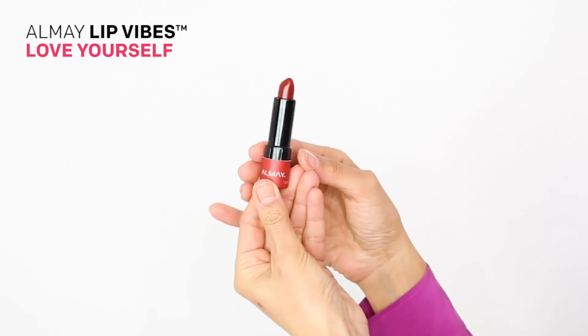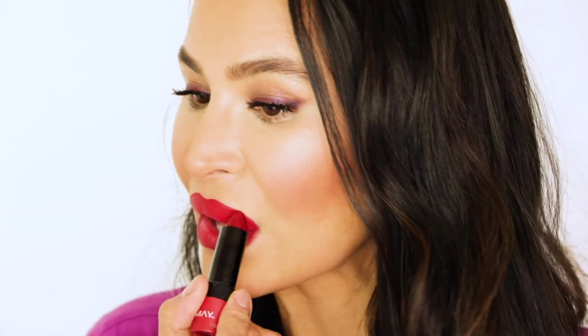So I couldn't decide between the two lip vibe shades. I'm gonna go ahead and use both, Treat Yourself and Love Yourself. I started by applying the shade Love Yourself, which is a deeper red, all over my lips.